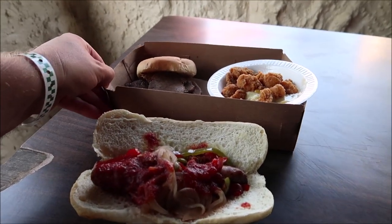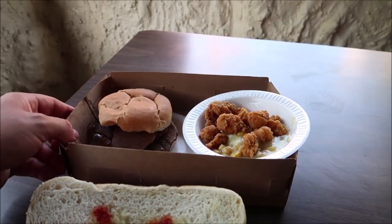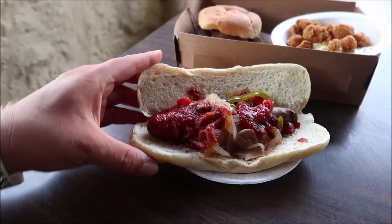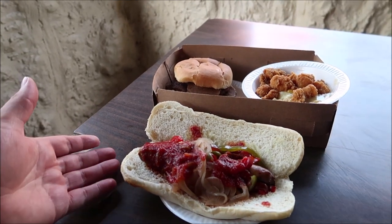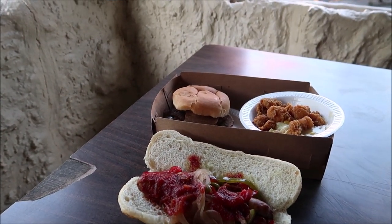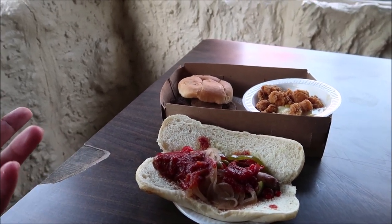Take a look at the food we got here. We got a hot roast beef sandwich. We got a mashed potato bowl, chicken, corn, gravy, and a hot Italian sausage with peppers and onions. This is so awesome and so cheap. I don't know why I said treep. It's so treep, I say. And I love it. The food here is phenomenal.